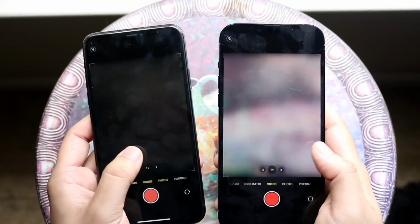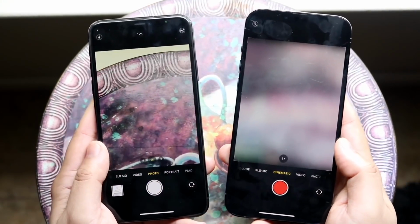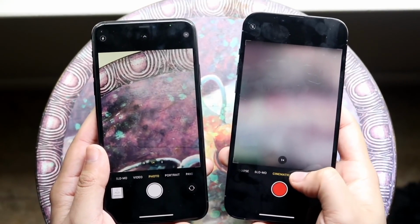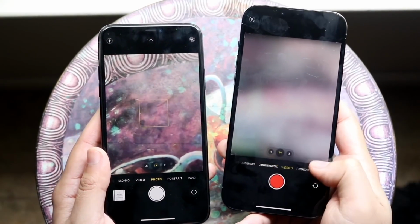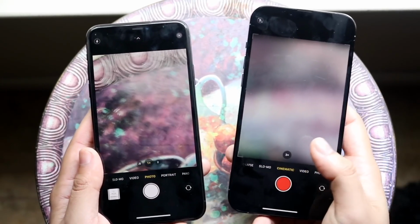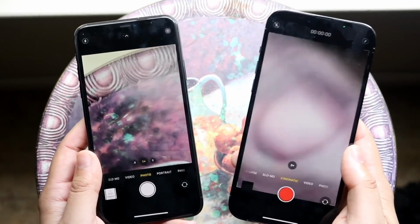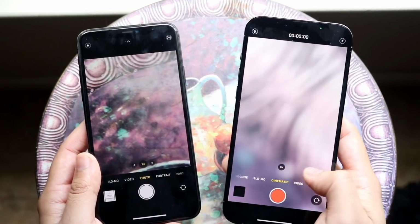On top of that, some minor things. I mean, you do have cinematic mode on the 13 Pro Max, which is essentially like portrait mode for video. I really like it. I think it's awesome. But the 11 Pro Max still has a lot of capability too. They both have portrait modes, they both have panorama modes, different things like that. And the camera UIs are very, very similar on both as well. So in terms of that, those are the main differences.